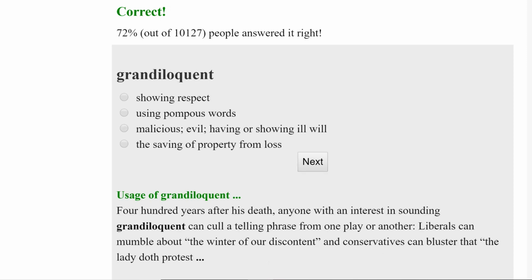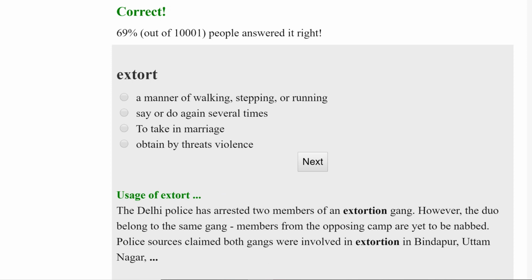Grandiloquent, using pompous words. The word itself is grand or grandiloquent. It's a very grand or grandiloquent word, isn't it? Very pompous. Only 69% of people got that. So far, so good. 100% record. I will not be able to keep it up. I doubt it. But let's try for as long as I can.